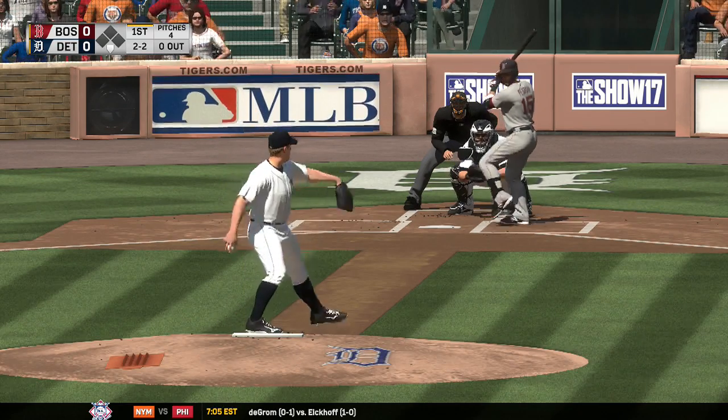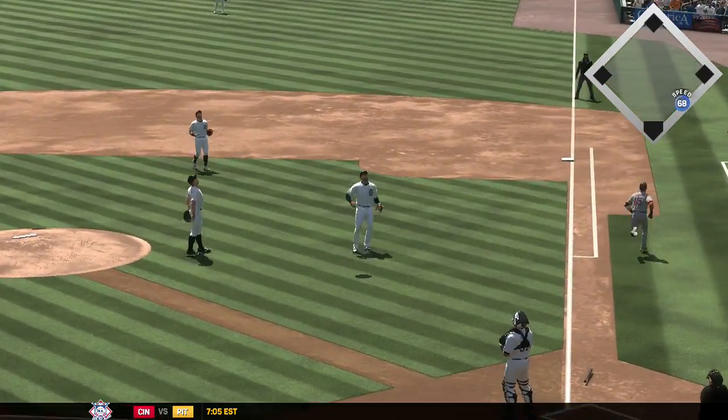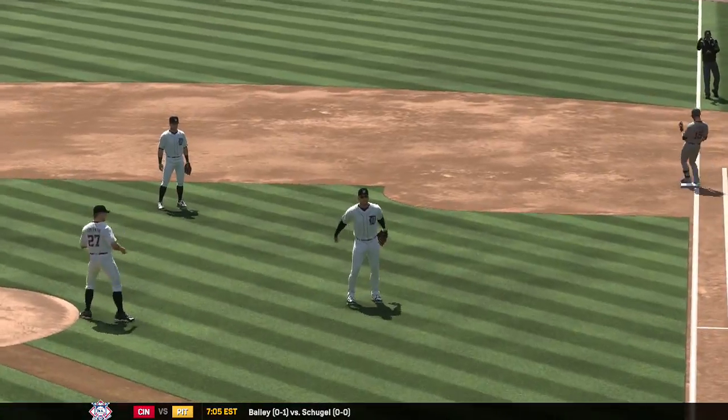Into the windup. Here comes the 2-2 pitch. High pop-up. Cabrera is over. 1 out.